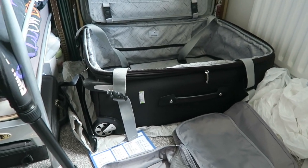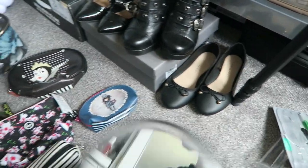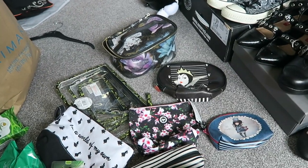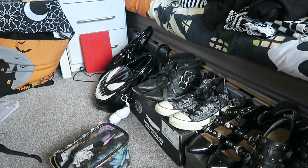I probably will do like a time-lapse kind of thing, like I did with my Organize With Me video. So I just have to decide what's gonna go in here, and then I can start putting in all my shoes. I'm having a bit of a bag dilemma.